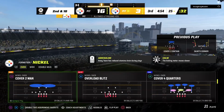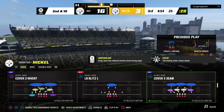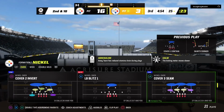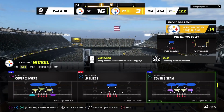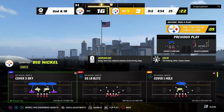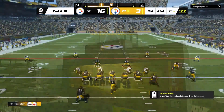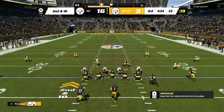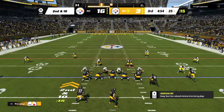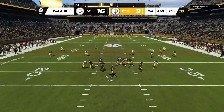Now, they got some time. The running game struggled in the first half. Opposition knows how to focus on defending the pass here. They've got to re-energize that ground game and maybe open things up for a comeback here in this half. An incomplete pass leads to 2nd and 10 from the 25. Pickett will look to throw it here.